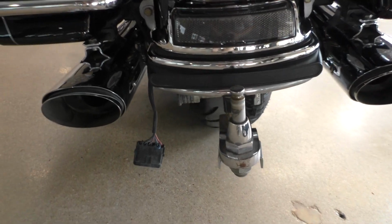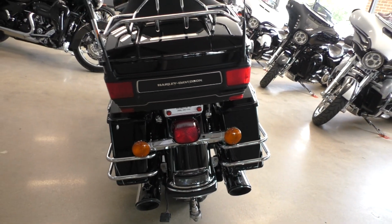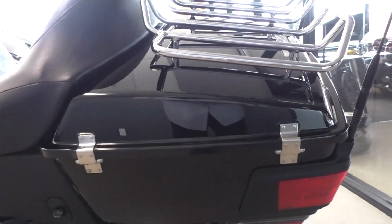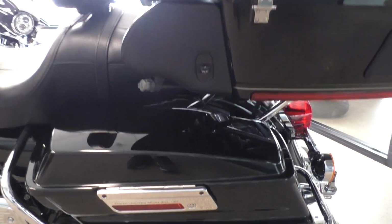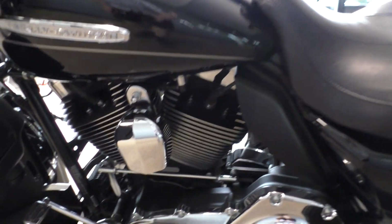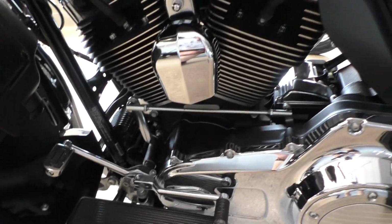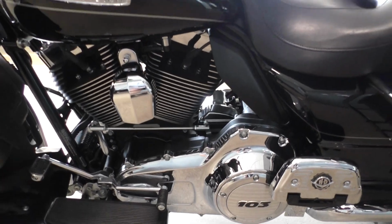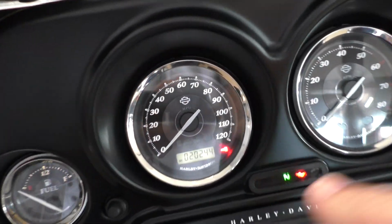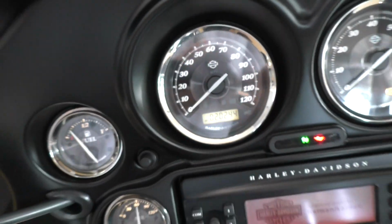It's got the receiver hitch and light hookups if you want to pull a trailer. It's got the heel toe shifter. I noticed that the two little pegs are kind of mismatched. Bike's got 20,244 miles.